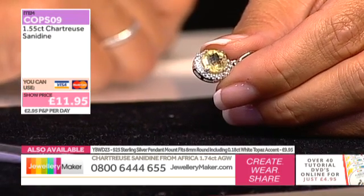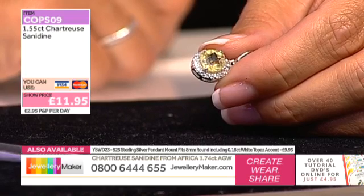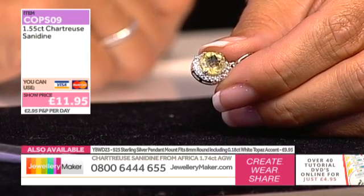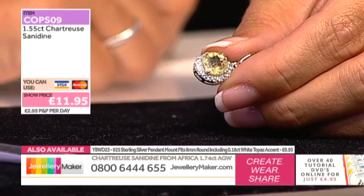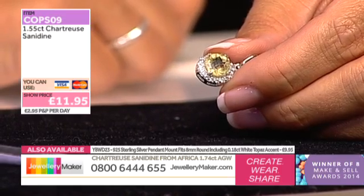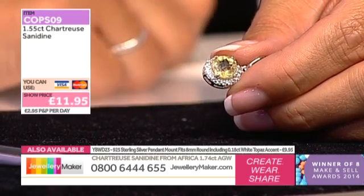How much did we take the pendant down to? £9.95. And the gemstone to £11.95. Oh, it's a bit late now. Helen just said, whoops. There's nothing we can do now, is there?